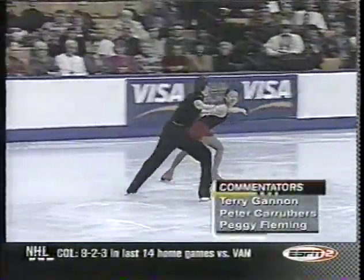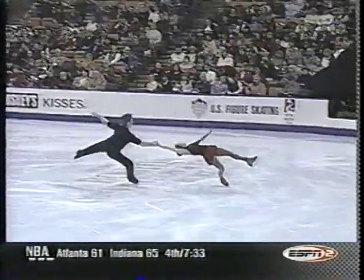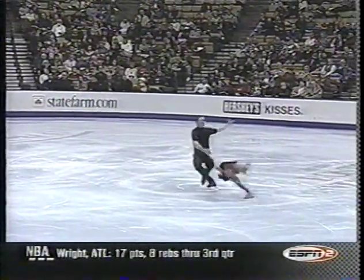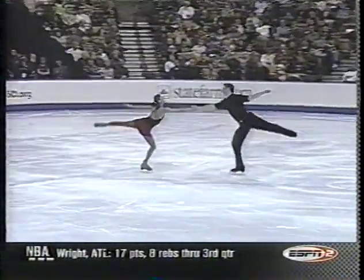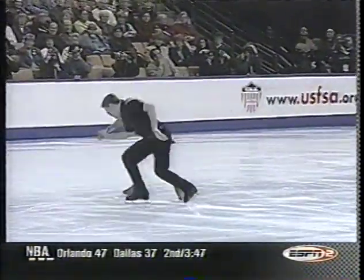This pair team has nice energy and they really connect well as a team. All pairs must perform this move, the backward outside death spiral. It's hard to do because the lady must twist her body into an unnatural position to get that look.